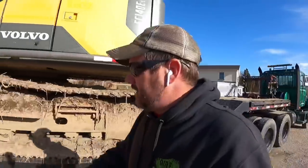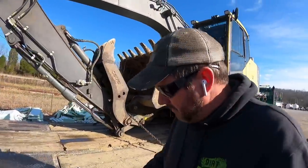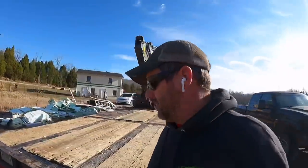Got her warmed up this morning, checked oil, got her rolling, and we got the 140 loaded up, getting ready to head into town. And we get the easy part, man. This is gonna be an awesome little job.